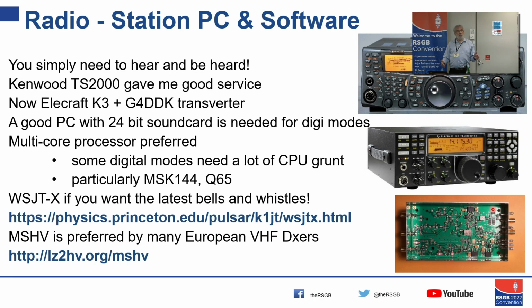For digital modes I use a wide filter rather than an SSB filter to keep the filter flat, because you're not often worried about adjacent channel QRM on 2 meters for digital modes. A lot of people say, well, a second-hand PC or the wife's old PC is what I use. It doesn't really work very well for modern digital modes. You really need a multi-core processor with some grunt behind it.